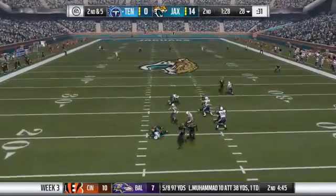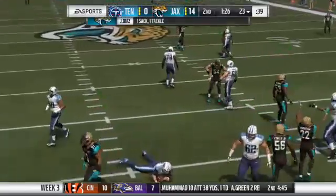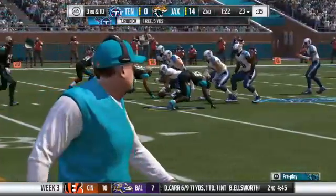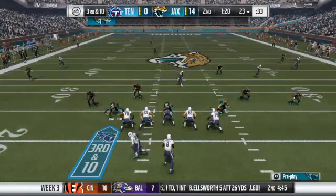Surveying the field. And no escaping this time as he'll go down. They got him for a sack. Call it a loss of 5, a big sack to bring up 3rd down.